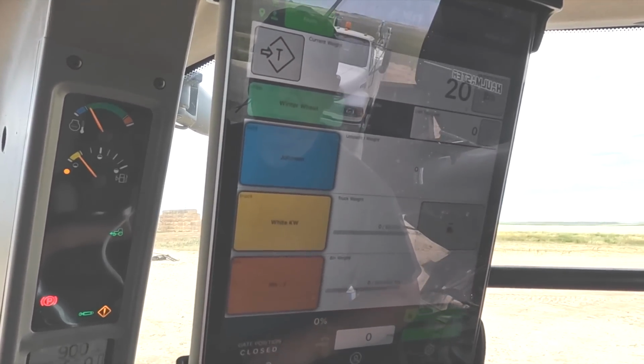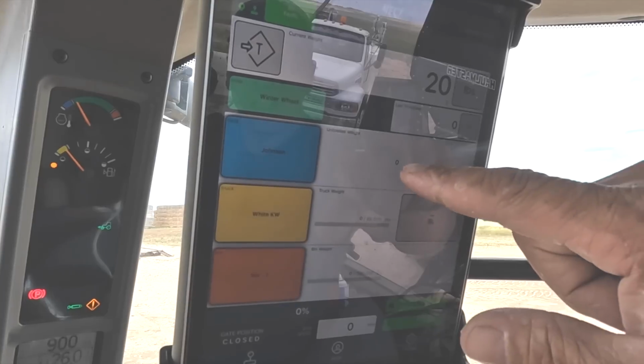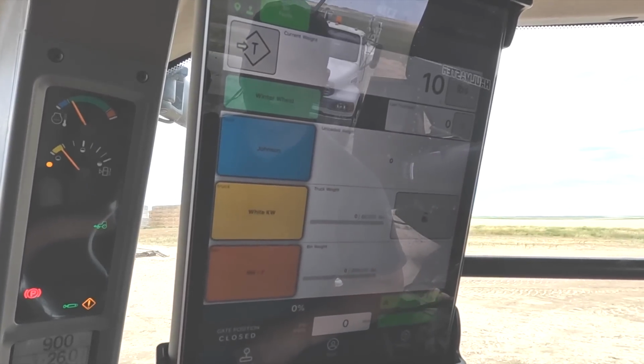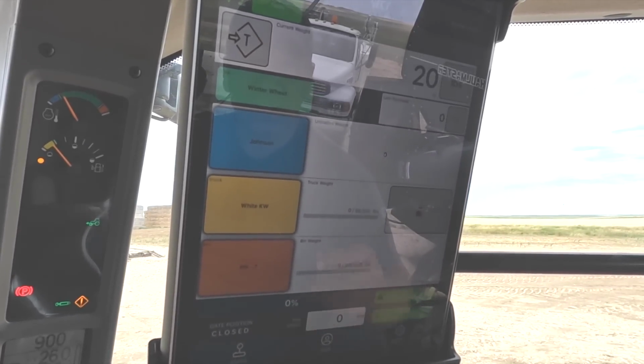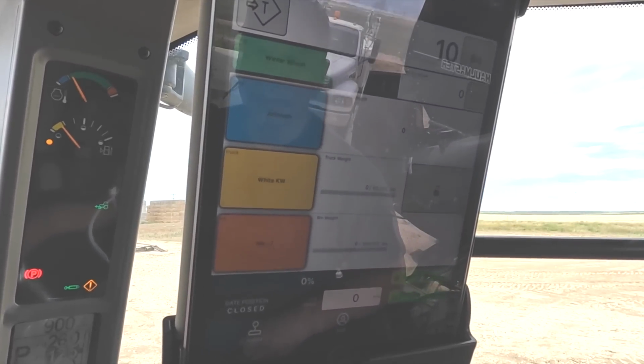If you're with John Deere Op Center, you can actually just automatically upload it here as well. The 0 beside that is the weight that's come off the field. We're in pounds, so that will count up in pounds as you take crop off of here.